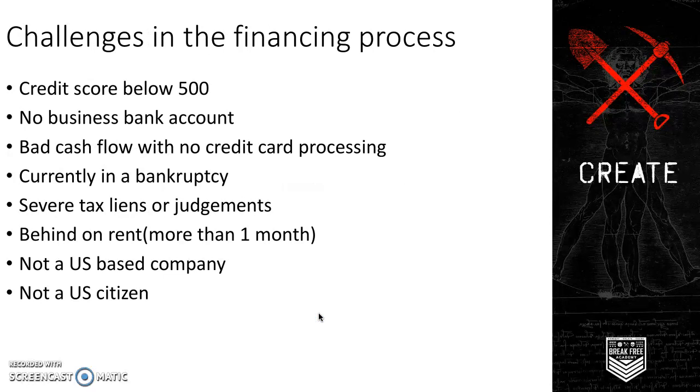So here are some of the challenges that may occur in the financing process. If they have a credit score below 500, if they don't have a business bank account, if they have bad cash flow. What I mean by bad cash flow is if they have negative days in the bank, more than an average of, let's say, 3, or that we see a ton of bounced payments or NSFs coming out of the business bank account, and they don't have credit card processing. If they have credit card processing, it may be possible we can get them an advance. Not ideal, but we can definitely try and complete the transaction.